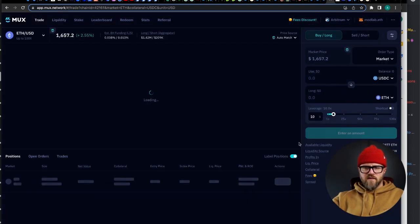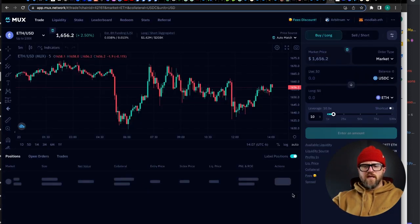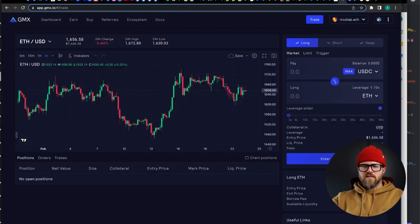Well, pretty darn similar. MUX is taking an aggregated look at the different trading platforms. So you can do 100x on MUX. I believe you can do up to 50x leverage on GMX. So that's different there. If you want to really get crazy degen, go 100x leverage. You can do that on MUX.